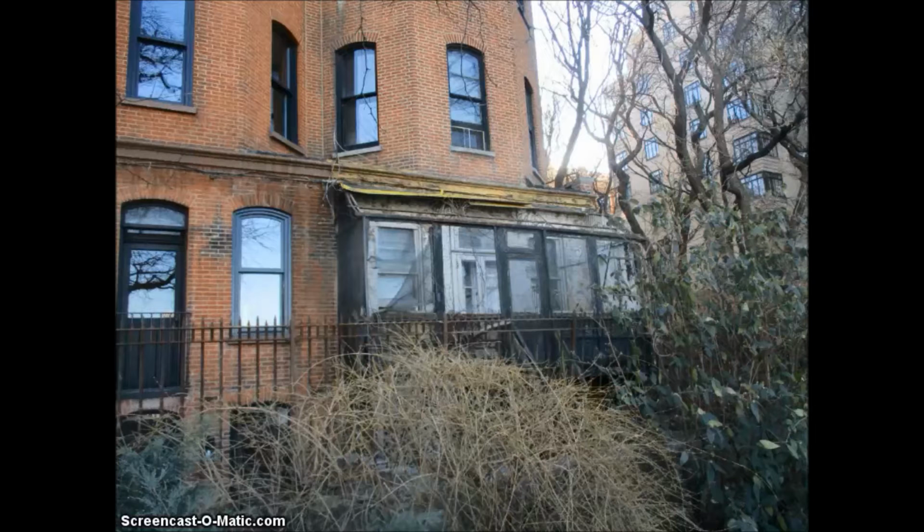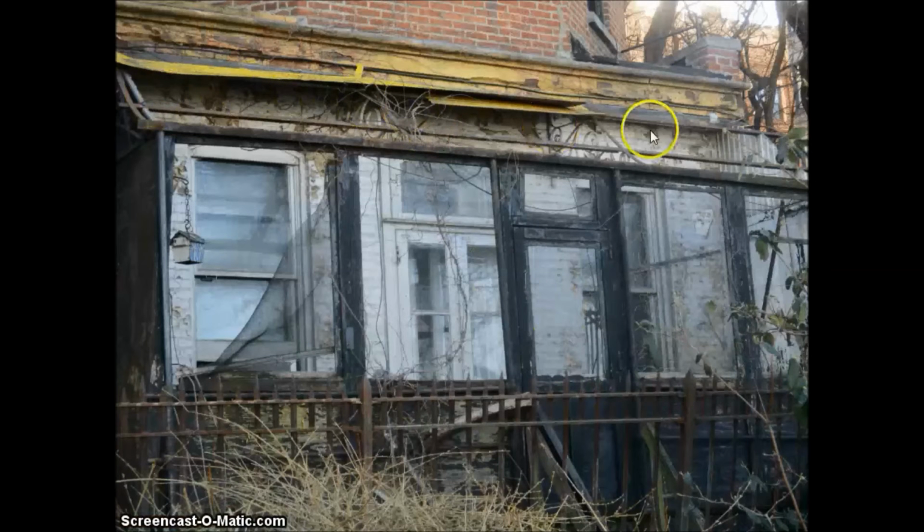Look at this original sunroom right here. This really intrigued me. The guy let the canopy go to hell. As you can see, it rotted away here. But as you can see, this is really nice and neat, and it's original.